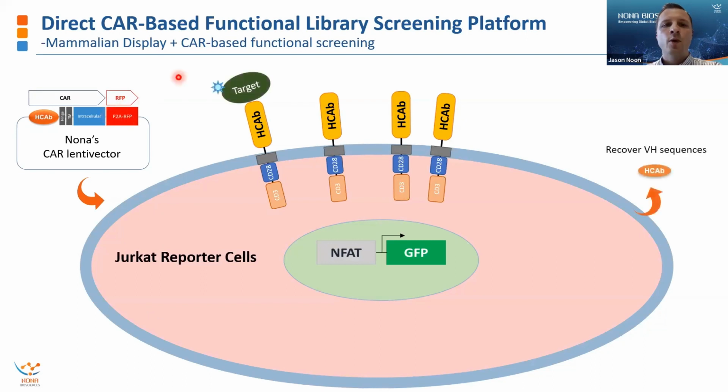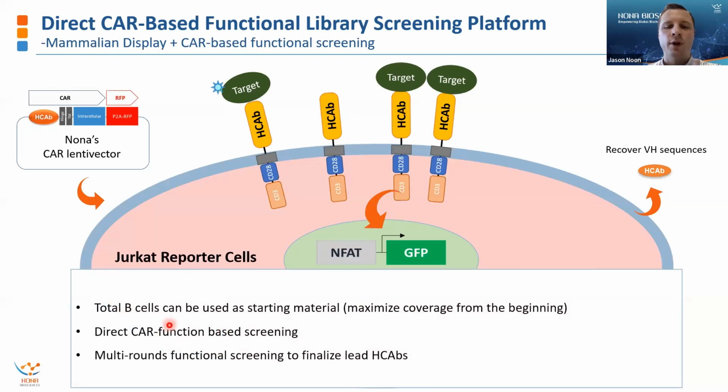And now, what we can do with this platform is obviously a simple mammalian display, where we can stain the HCAb CARs with the fluorescently labeled target. But more importantly, for CAR T cell therapy, we can activate the CAR in a target-specific manner, and we can really customize this to any particular project need. When the HCAb binds to the targets, this will trigger the activation of the CAR, triggering NFAT, which is marked by GFP expression. And we can sort those GFP positive cells, recover the VHs, and identify those leads for your CAR T cell therapy.